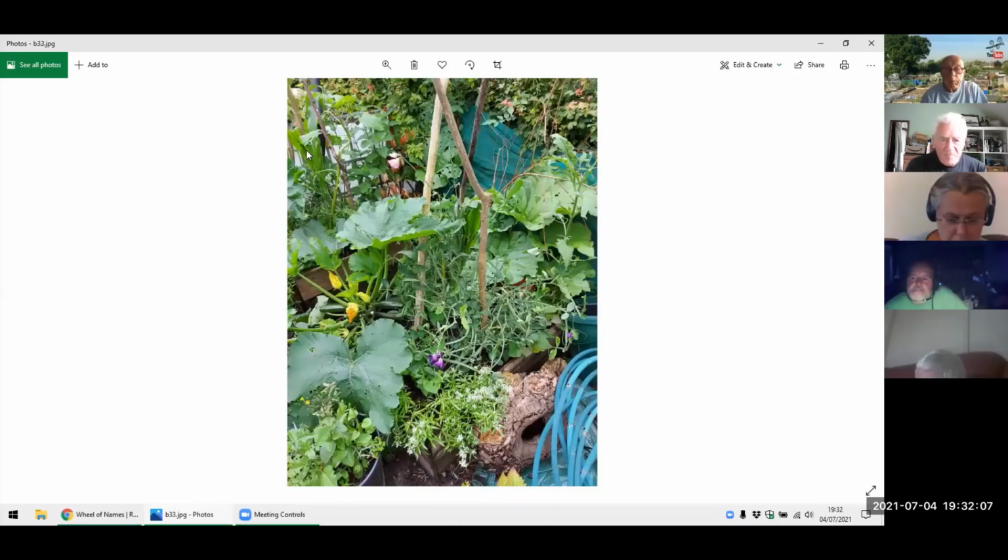Yeah, right. Nigel, got your hand up, mate. Jeffrey, yeah. On the climbing beans, have you tried a variety called Blue Lake? No. They are very, very similar to the Cobra. I think you'd like those.